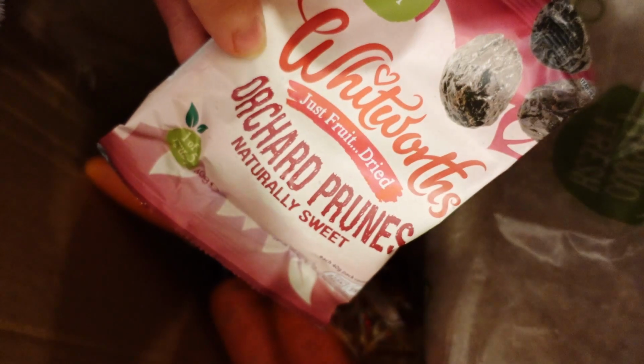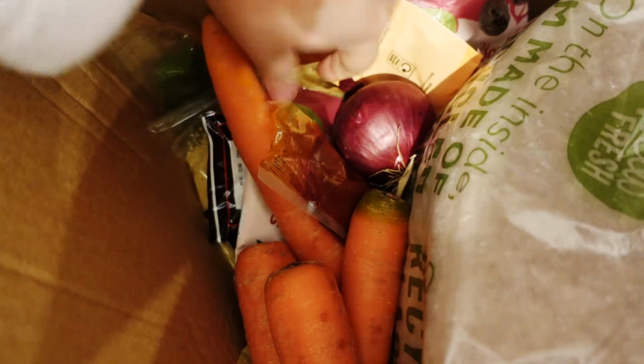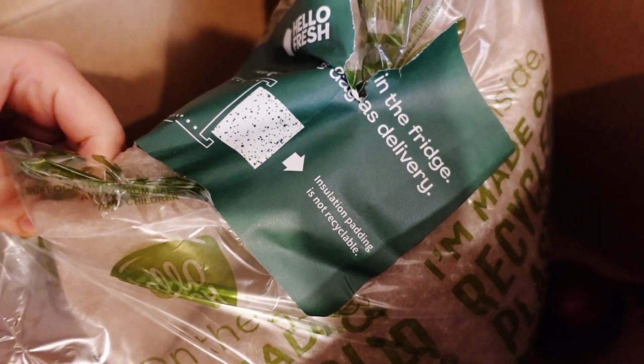So this is pretty much what it looks like. So we have some random dried prunes. We have our carrots. You get literally everything, all your sauces, all measured and weighed out, ready to go. Onion, little pack of cumin, and then in these bags is your chilled items. So it comes in this insulated, foamy stuff that keeps everything nice and cold, and you just pop it in the fridge ready for your meal. So we're going to have one of these tonight and one of them tomorrow night.